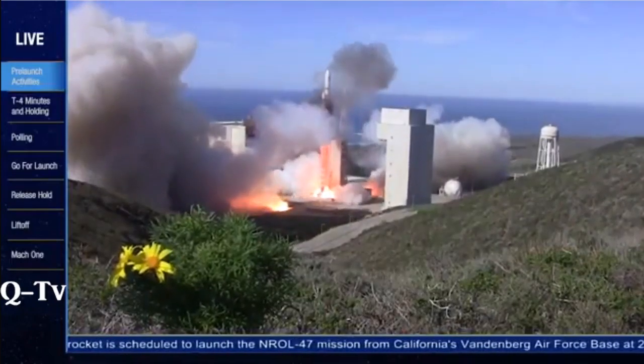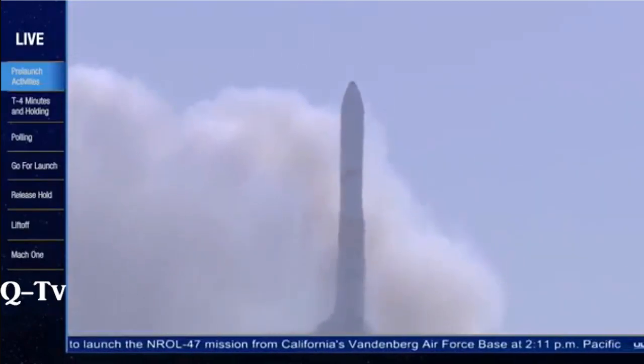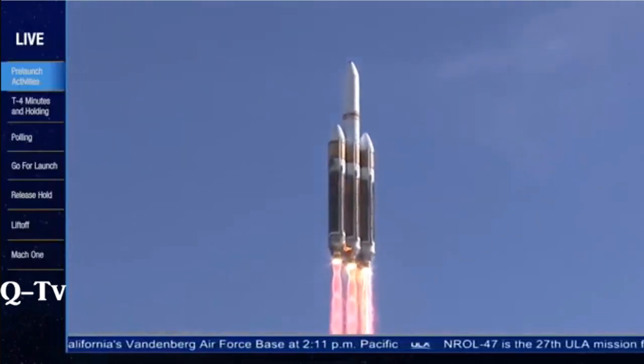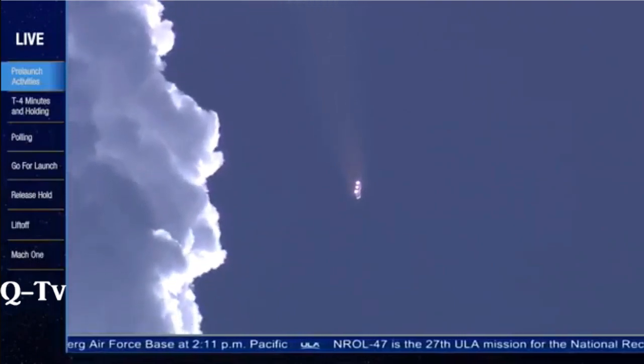We have liftoff. Liftoff of the United Launch Alliance Delta IV Heavy rocket carrying the NROL-49 mission for the National Reconnaissance Office.